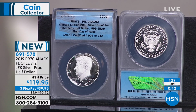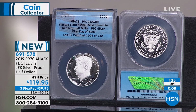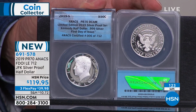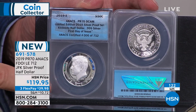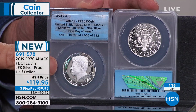That's right, and we have so many people on the phone. I think people are buying multiples of these, understanding the rarity, the collectability, the desire. It's not just the Kennedy half dollar. This is the silver Kennedy half dollar, the only solid, pure silver. This was done in .999 fine, which is usually reserved for only the American Silver Eagle. It is the very first time and only time that the Kennedy half dollar has been done in absolute pure silver.